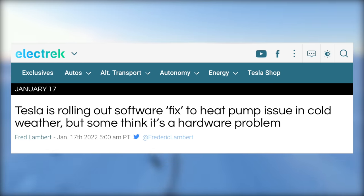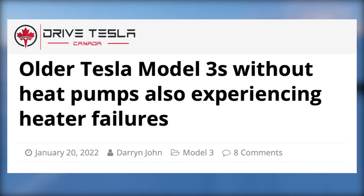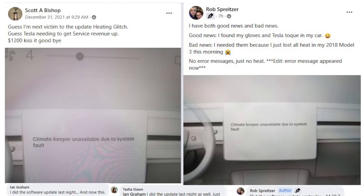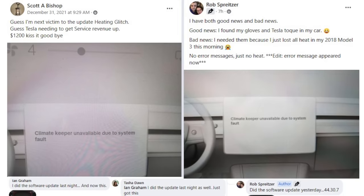Elon Musk tweeted that, quote, "firmware fix to recalibrate heat pump expansion valve is rolling out now," but many are now noting that the heating issues aren't exclusive to Tesla's heat pump system. Some older Model 3s without heat pumps are experiencing similar heating failures. For some customers, they have noted that the problems occurred after a software update, and if that's the case, it does point out some potential issues with receiving over-the-air software updates in your car.